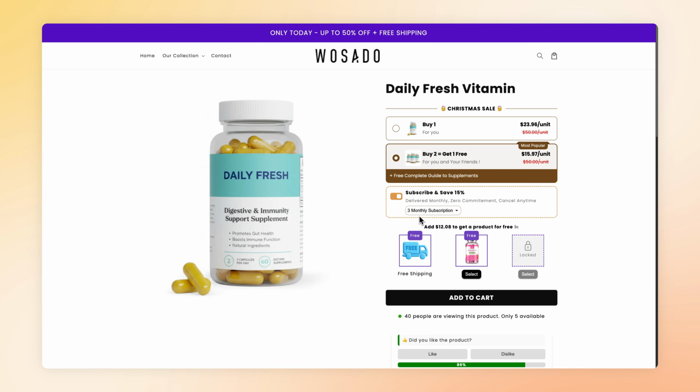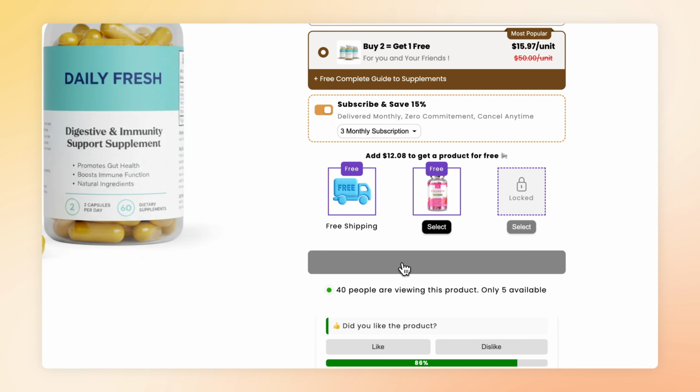It makes it easy to group products in a way that feels helpful instead of forced. And once this is set up, it just becomes a part of how your store works day to day.